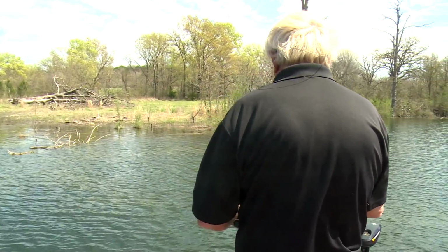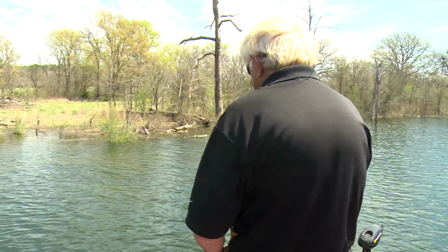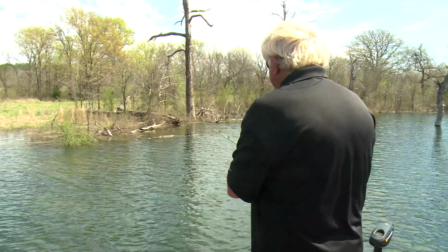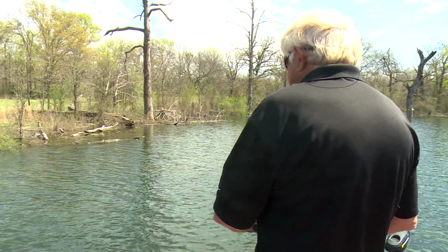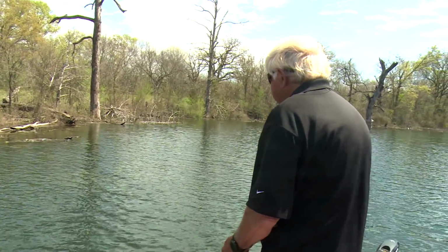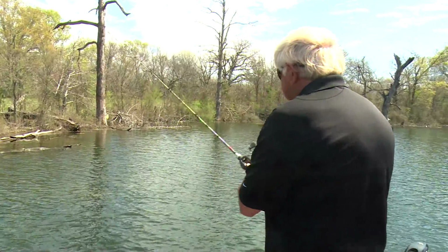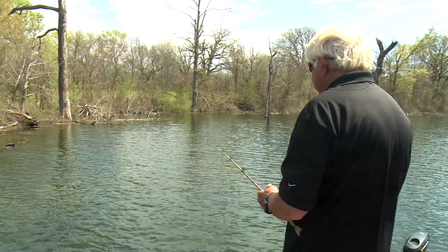This is the kind of place we always go look in the springtime, no matter where we go. Go just as far back in the pockets as you can go. Go just as far up the rivers as you can go. Fish as shallow as you can possibly fish. I was hoping we might run into some dingy water up here in one of these creeks, but that hasn't happened yet. But it could.